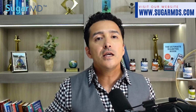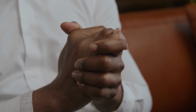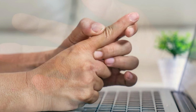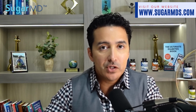Let's explain the term trigger finger. Inflammation of the tendons, the tendons that allow you to bend and flex your fingers and thumb, causes trigger finger. It can be painful, hinder your ability to move, straighten, and use your fingers for even the most basic daily tasks. People with and without diabetes share a high prevalence of this condition.